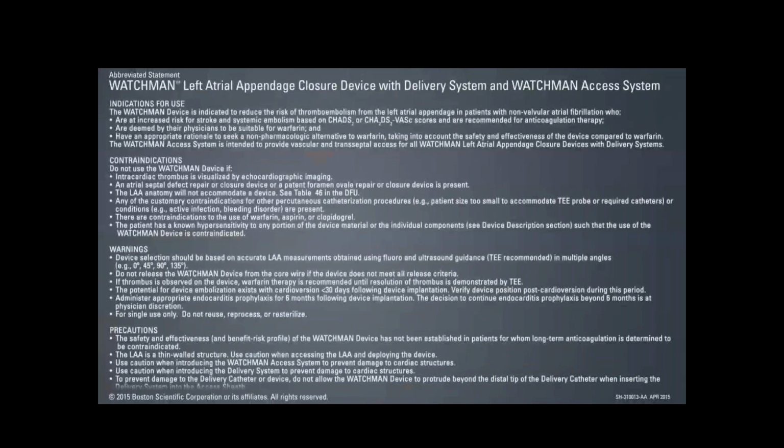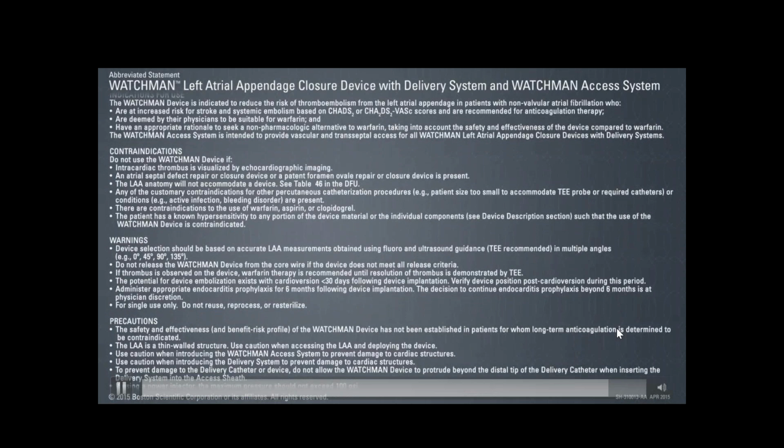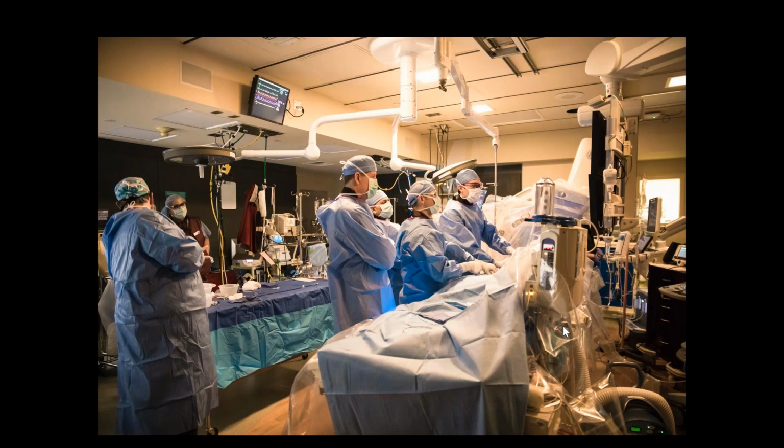This is us in the cath lab. We've got a great team, a big team. This is one of the ultimate team sports. We've got Steve as our Watchman coordinator, and we couldn't do this without him.